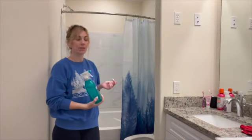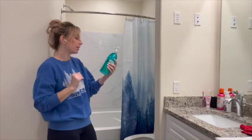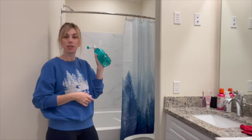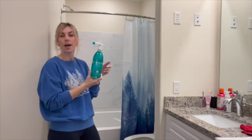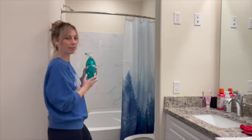Alright guys, this is the bathroom. We're gonna get started on it. I am using the Method foaming tub and tile cleaner. Great if you have children, pets, or you just don't like chemicals. I also purchased this at Target. So let's clean the bathtub.